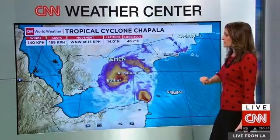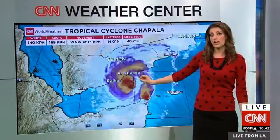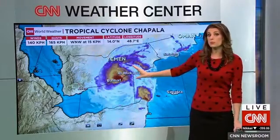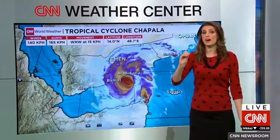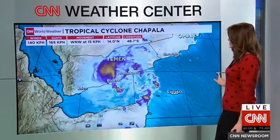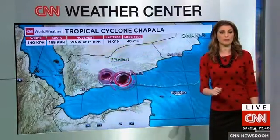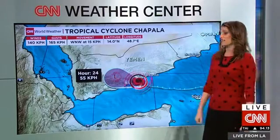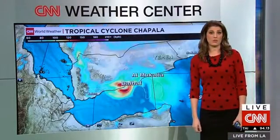Here's a look at the current statistics. Right now, about 140 kilometers per hour, gusting to around 165. Forward movement is still pretty fast, about 15 kilometers per hour. That will change because the storm is expected to weaken very rapidly over the next 24 hours. In fact, it should be down to only 55 kilometers per hour in less than 24 hours from now.